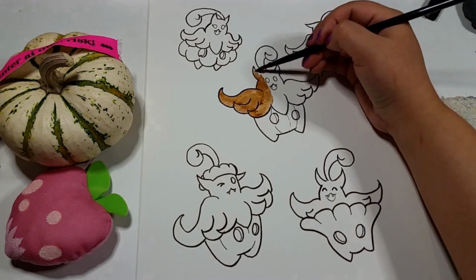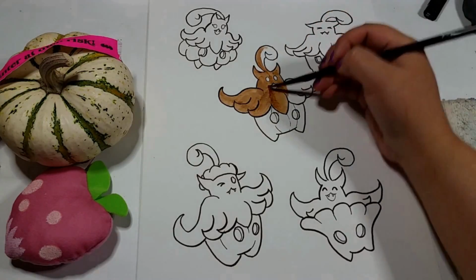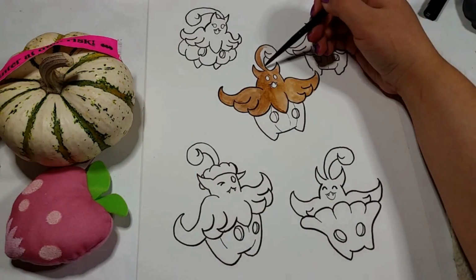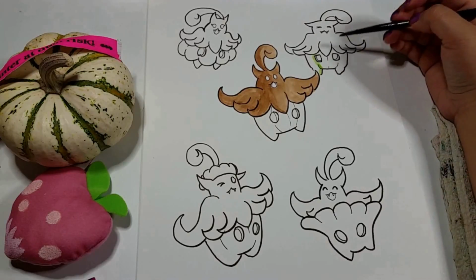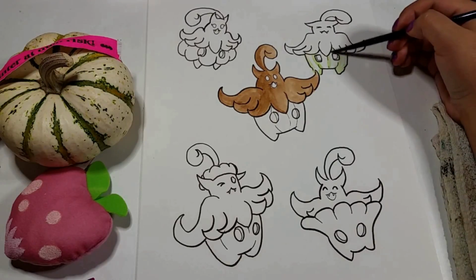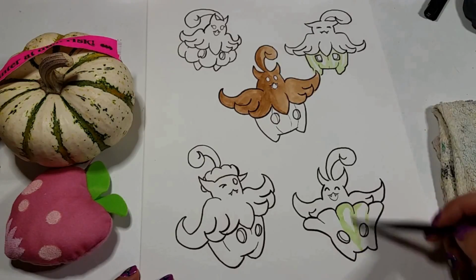Yes, I cut the wristband off of my arm because it was kind of getting itchy. Now, festive Pumpkaboo is gonna be fun because the festive pumpkins have these green stripes with orange spots and a couple of green freckles around. The cosmic star also has a bit of green.